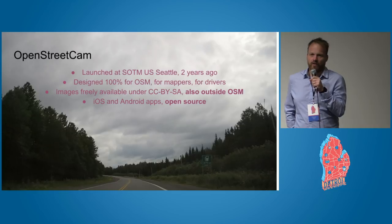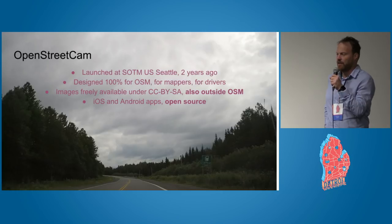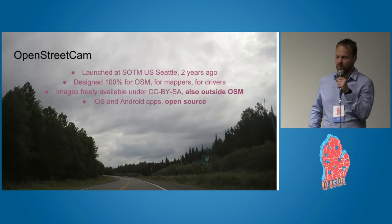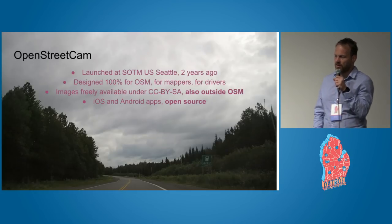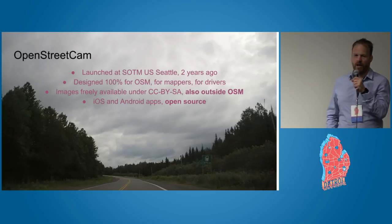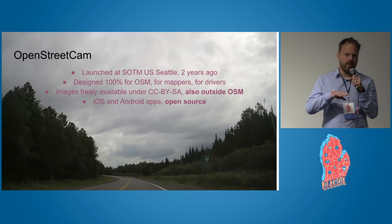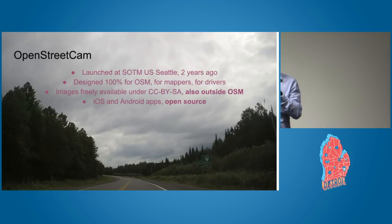OpenStreetCam was designed 100% for mappers and with drivers in mind as well. So it's really trying to capture everything that matters for getting from A to B on the road. By people who get from A to B on the road, so kind of a good match. All the images are freely available and they're open license, also outside of OSM. So if you want to use the images, then that's fine. A lot of the OpenStreetCam platform is open source. This includes the iOS and Android apps, but also a lot of the image detection stuff that I'll go into a little bit before we go into the actual program.